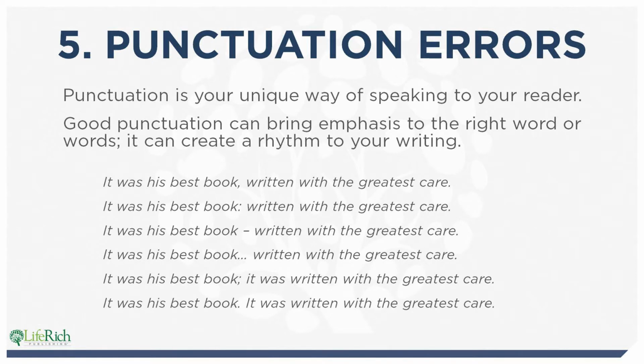For example, which of these sentences uses the correct punctuation? In different contexts, any of these could be preferable. It depends on what you want to say and where you want the emphasis. They all sound different if read out loud and look different on the page. Your editor listens for your voice in the text and then adjusts the punctuation to you, your voice, and your story.